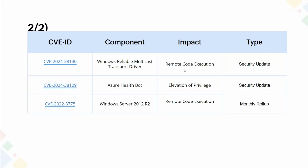Exploitation of the vulnerability does not require any user interaction. The next severe vulnerability, CVE-2024-38109, is an elevation of privilege vulnerability affecting the Azure Health Bot. An authenticated attacker may exploit a server-side request forgery vulnerability in Microsoft Azure Health Bot. On successful exploitation, an attacker may elevate privileges over a network.